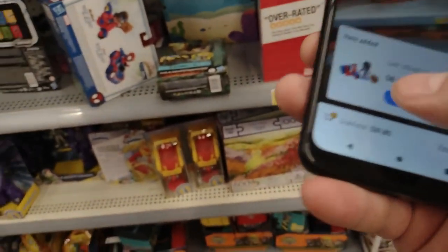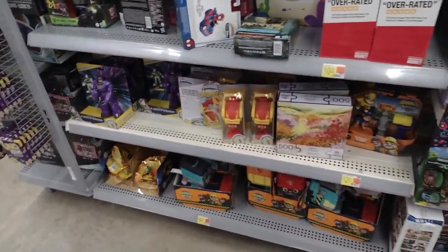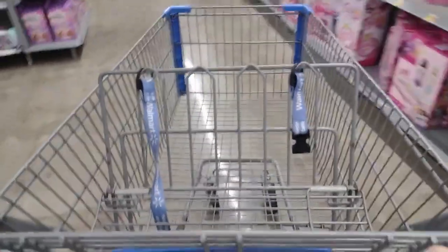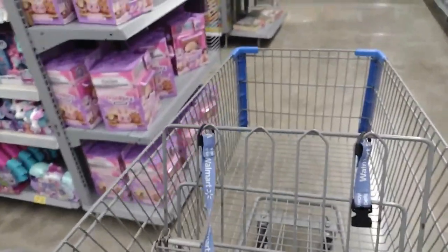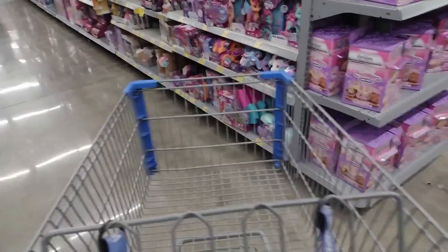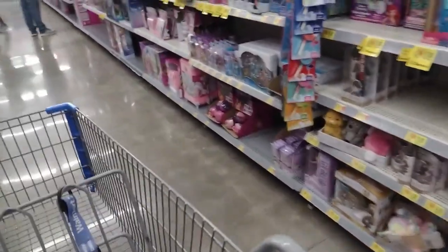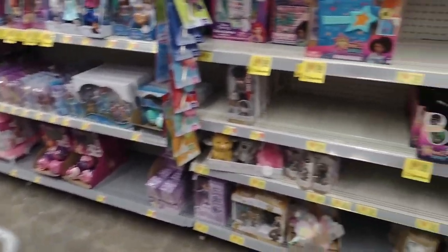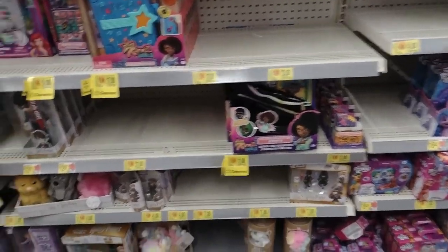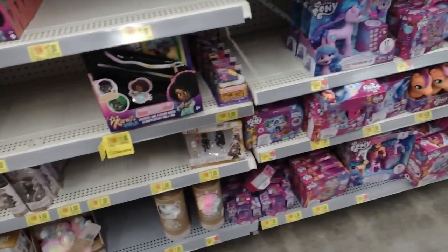This music's pretty loud. I see a ton of clearance in these aisles. At least this one. This music is jacked up loud, so we're just gonna talk loud. Prices are there. Lots of different.